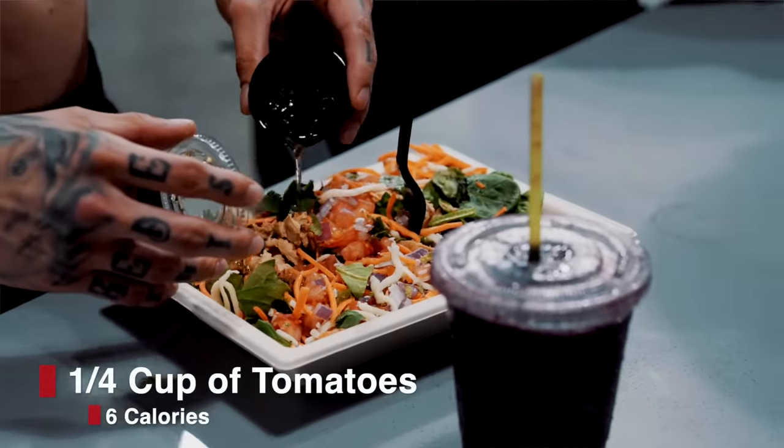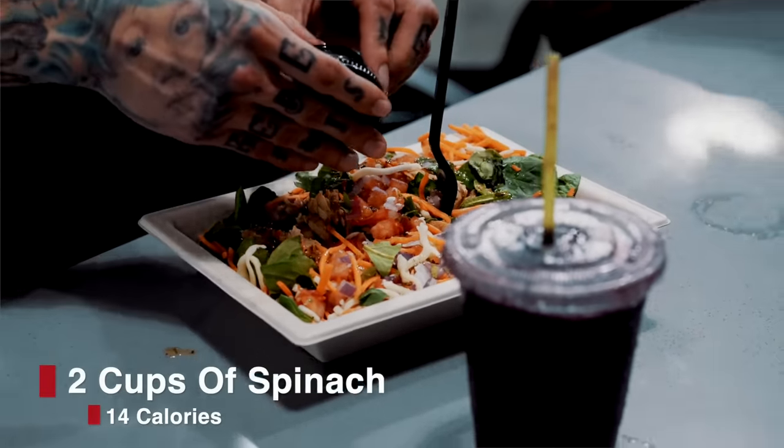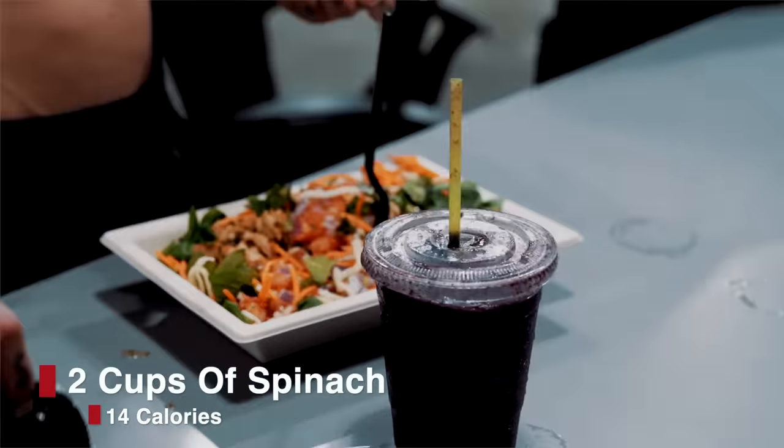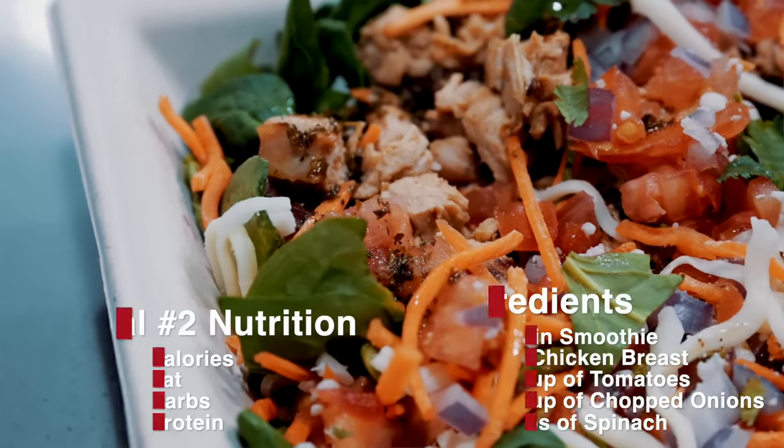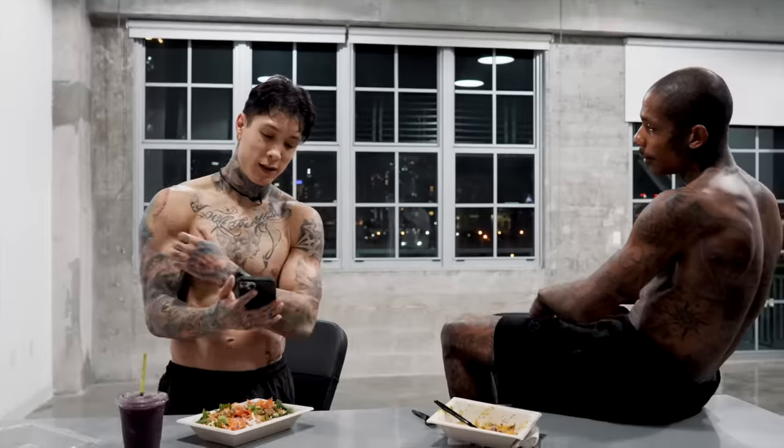A quarter cup of tomatoes, which is 6 calories. A quarter cup of chopped onions, 17 calories. And 2 cups of spinach, which is around 14 calories. This is 34 grams of carbs, 15 grams of fat, and almost 80 grams of protein, 79 grams of protein. This is a killer right here.